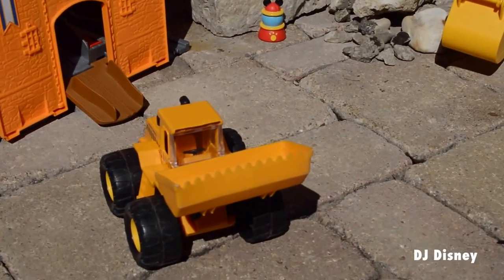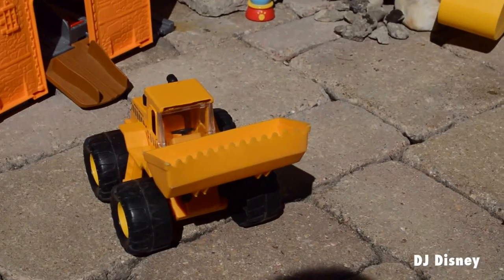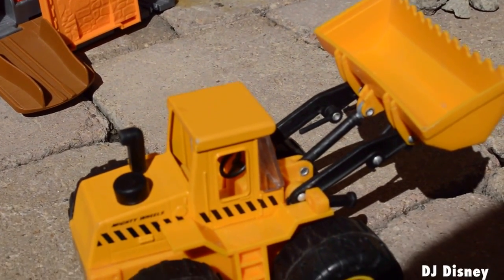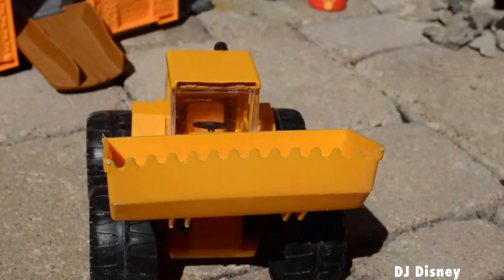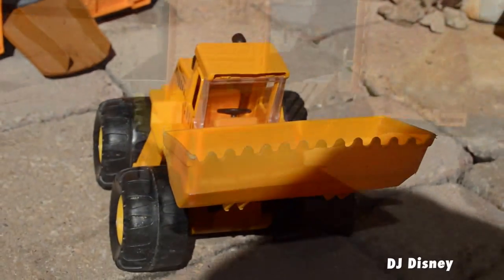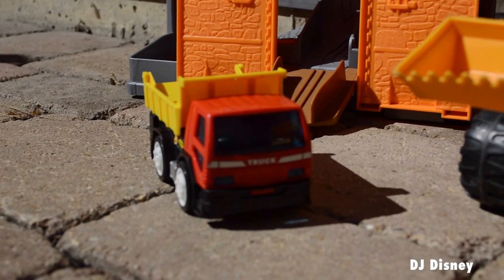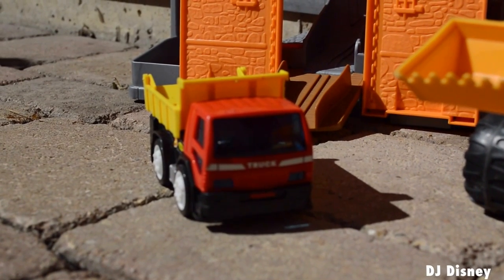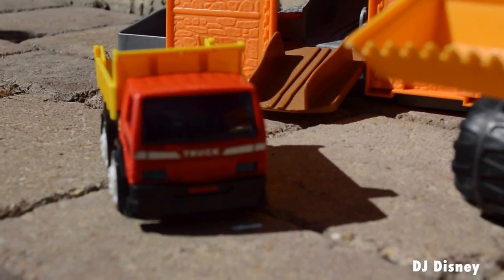Bye. I am Mighty Wheels. Here comes Mighty Wheels. He has a very important job. His job is to collect all the rocks and dirt and put them in the truck. Here's our little truck. He's a small truck, but he has a big job too. Say hello to our truck, everybody. Hello.